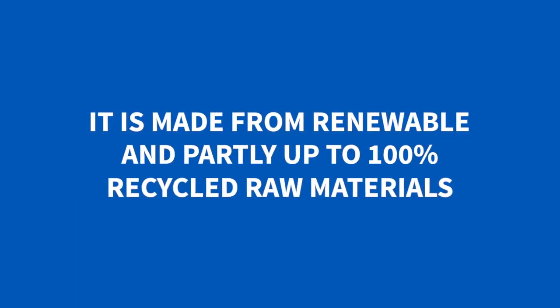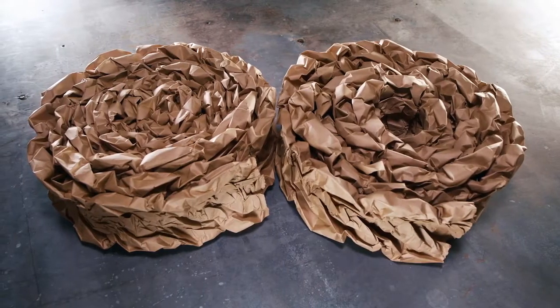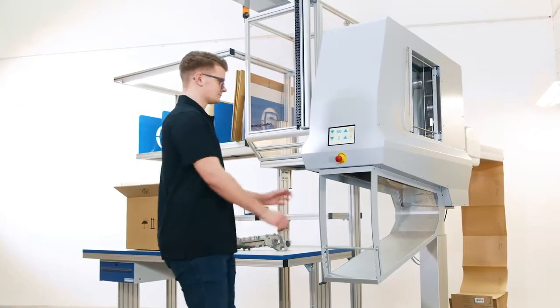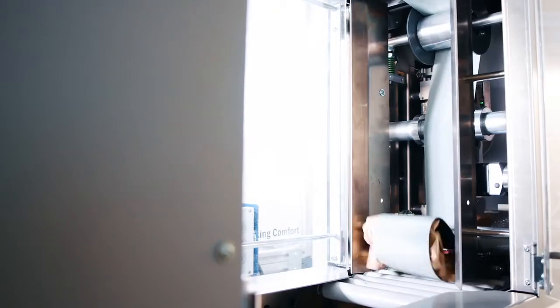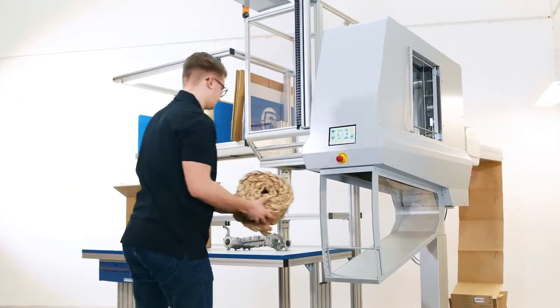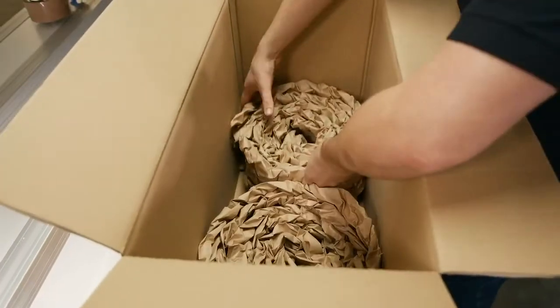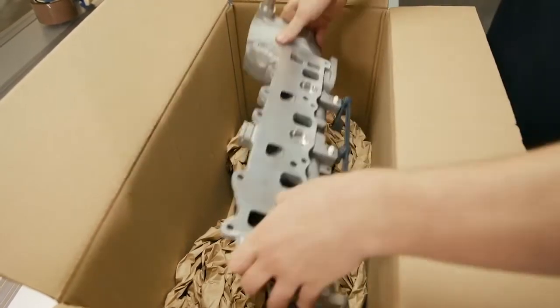The Paper Plus Coiler 2 system has been designed to provide optimum protection in applications that involve the shipment of large, heavy, and fragile products. The machine turns preformed paper strands into robust and versatile coils of paper that can be used for padding, filling, blocking, and bracing.